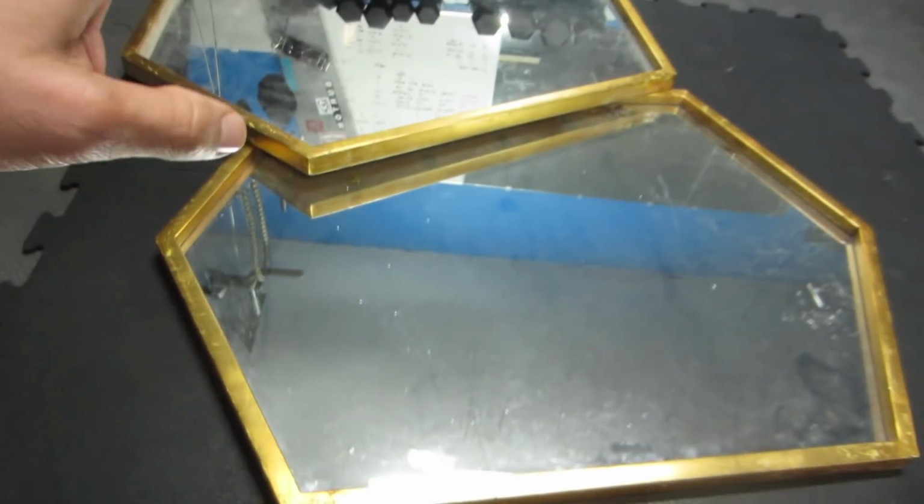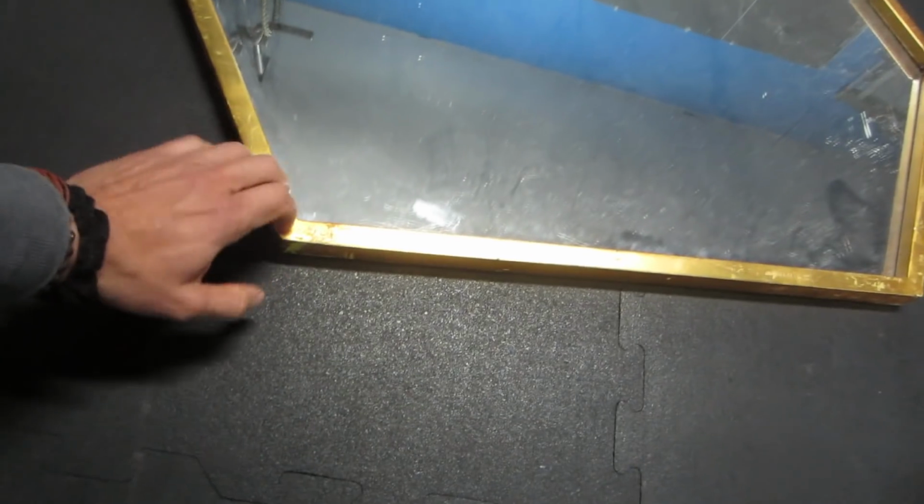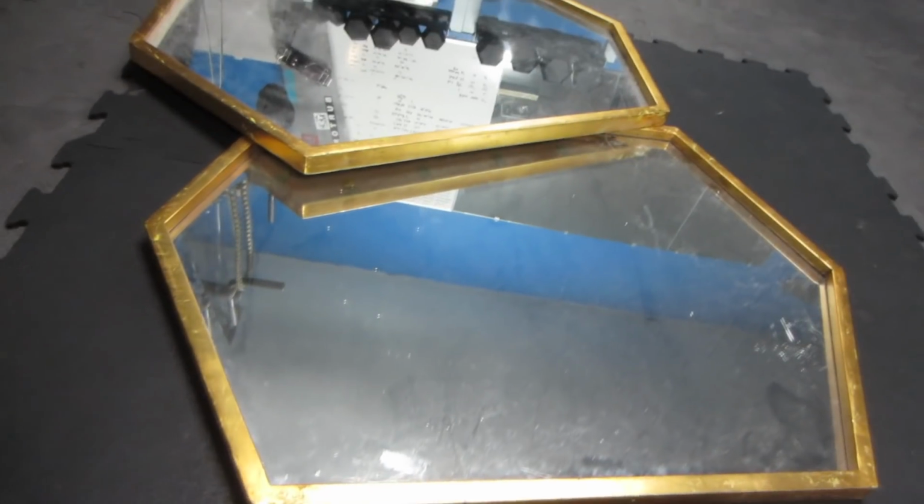So I'm $25 into each one of these, and I'm gonna be asking somewhere between $150 to $200 for each one. Yeah, I mean, that's fair. And they're very heavy too. These aren't cheap plastic or anything. These are some of the heaviest mirrors that I've ever picked up. I mean, they are so heavy. That's like solid right there. I don't know what it's made of. I think it's lead. If you need a boat anchor, holler at your boy.